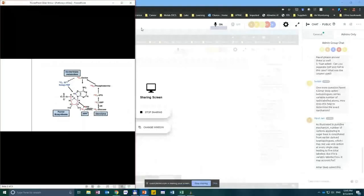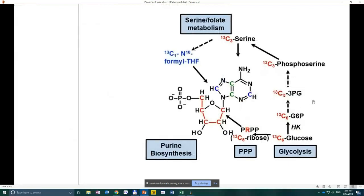I am not 100% sure if I understand your question, but I'll try to. Let me see if I can share my screen again and just show you what I'm talking about. So let us take a look at this particular mechanism. If we start with fully labeled glucose that has all 6 carbons labeled, when it gets metabolized to C13 labeled ribose, that process basically removes 1 carbon and you end up with fully labeled ribose. Therefore, you will see 5 carbons, the ribose enriched with all 5 carbons.